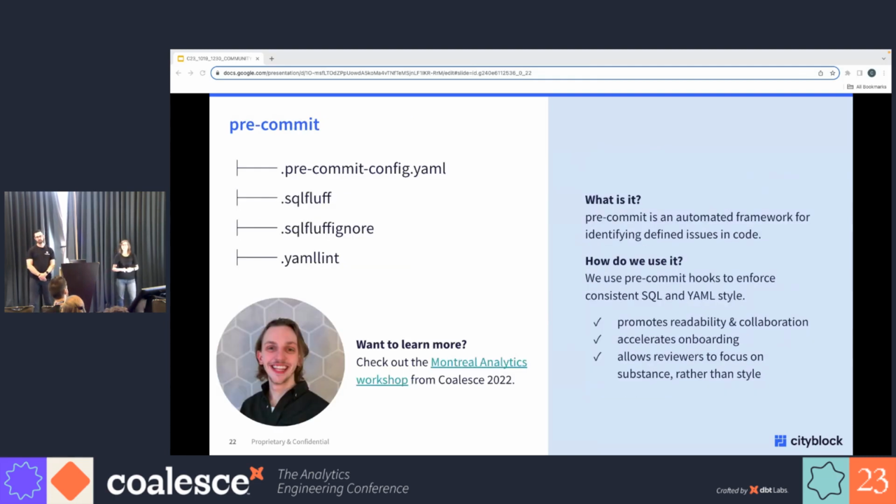Pre-commit. So this is another automated framework for identifying defined issues in code. We use pre-commit hooks to enforce consistent SQL and YAML styles, which then promotes reliability and collaboration. It accelerates onboarding, and it also sets a precedent for our new engineers that come on and basically lets them know how we like to code. And then this also allows reviewers to focus on substance rather than style, because if you're anything like me, you're OCD and sometimes can't get past a bad PR and want to fix it all yourself. And then for more information on that, Montreal Analytics gave a great presentation at last year's Coalesce.